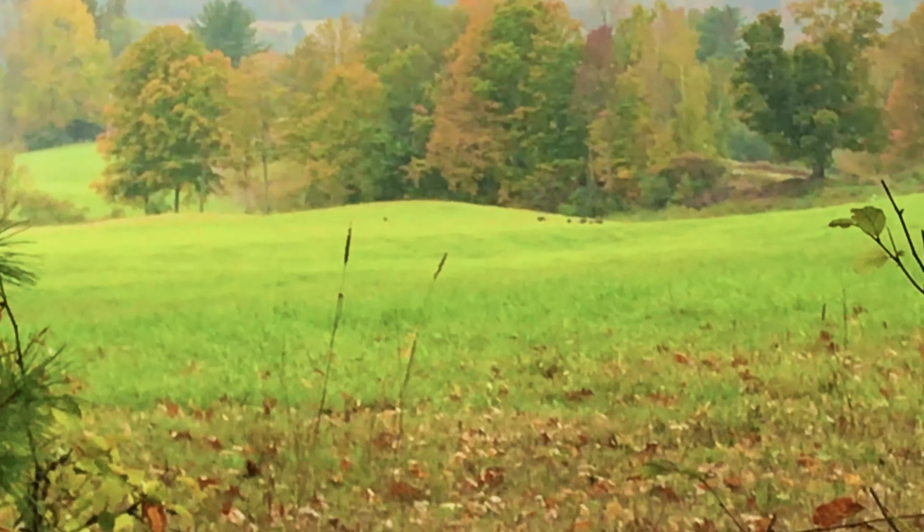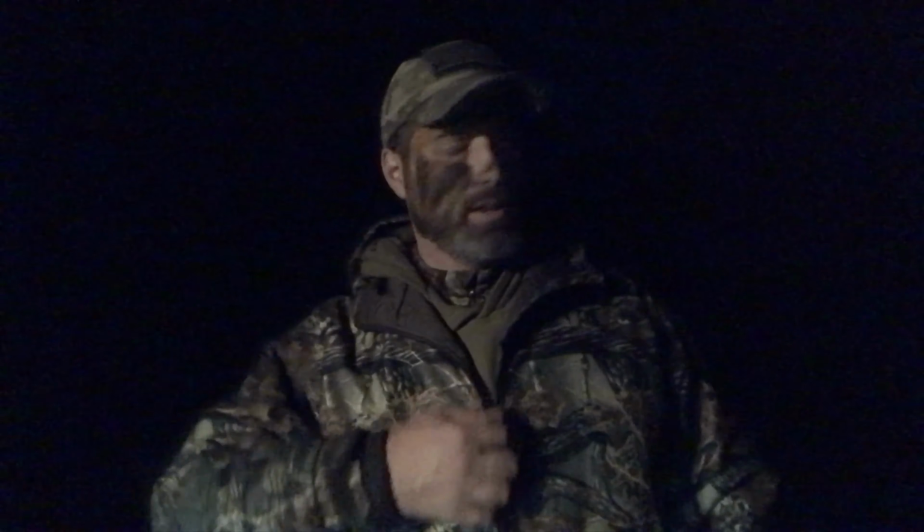Well, that does it for the first weekend here of the Vermont archery season. I didn't see anything tonight, which is baffling to me with this cold front coming through. We're supposed to be getting like 1 inch to 2 inches of rain. Figured the deer would be moving early tonight, but kind of disappointed with how things are turning out up in our area, so I may have to be changing up my tactics a little bit going forward.